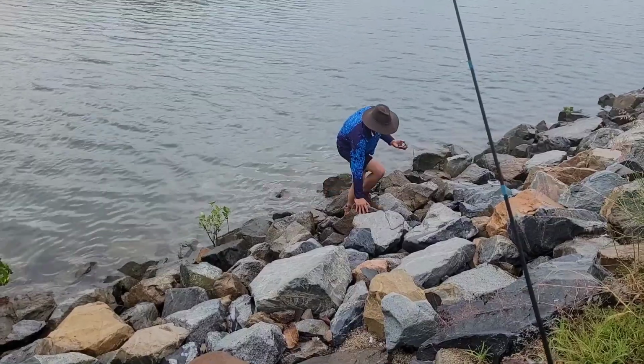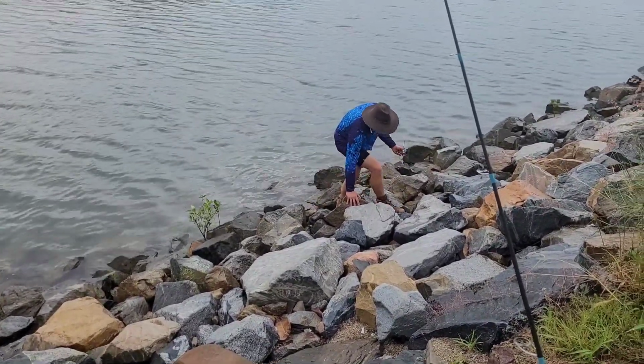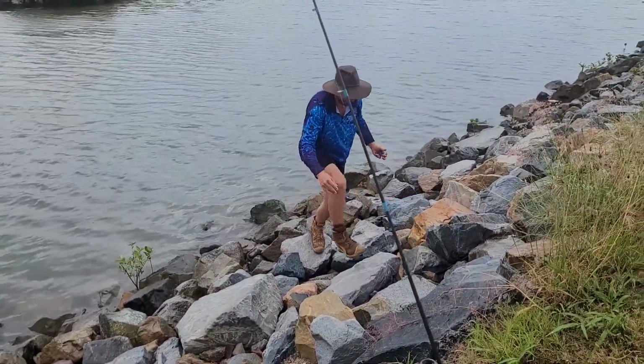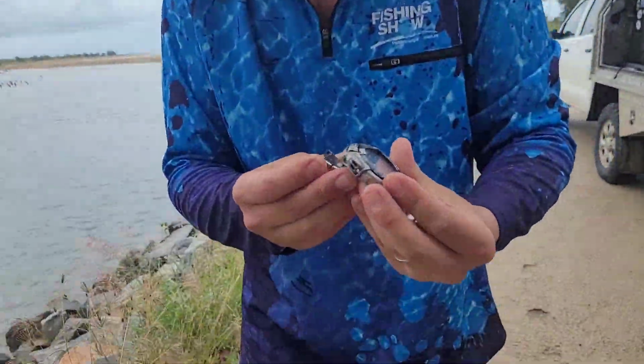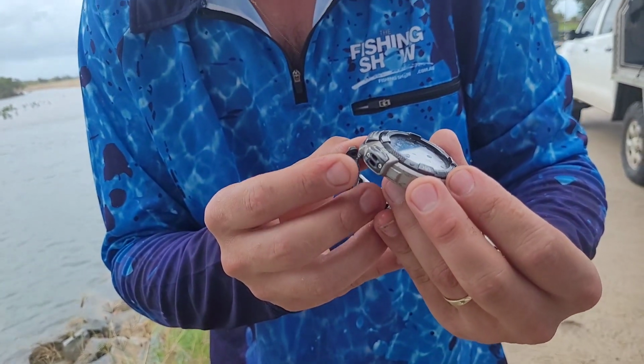So poor old Dan just had a slip down the rocks and nearly broke his back. He smashed part of his glasses up, got a good scratch, and somehow his watch flicked off his arm when he fell. The watch is broken. You must have hit it on the rock when you fell. Oh, shit. It's an expensive trip. New glasses, new watch.